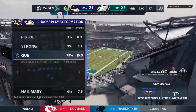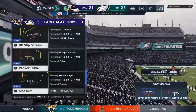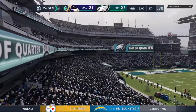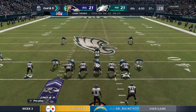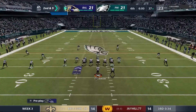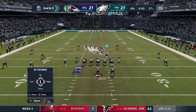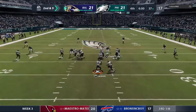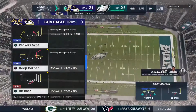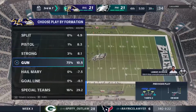Yeah, will they make up for it? And welcome back. We are in the city of brotherly love, Philadelphia. All even as we get ready to start the 4th. Another run here to Dobbins. And this winds up a pickup of 2, maybe 2.5 to about the 39. Just not a whole lot of room to operate there on that carry.